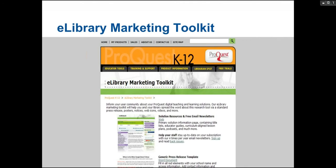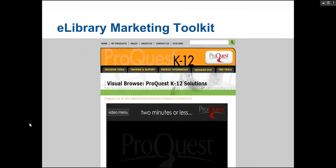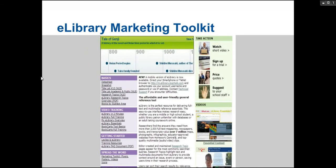I did mention this earlier, but ProQuest provides a really great set of marketing tools for their resources. It's some of the best I've seen from one of our partners. Here's their Marketing Toolkit. They have about 28 videos, which you can quickly use to get up to speed with eLibrary and the other ProQuest solutions that you might offer. They also have a nice newsletter with a ton of different resources, data sheets, PowerPoint, PDF, more videos, and different marketing materials all in that one space. I'll send links to this in a follow-up email tomorrow as well.